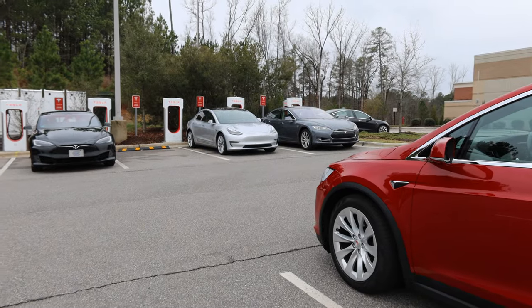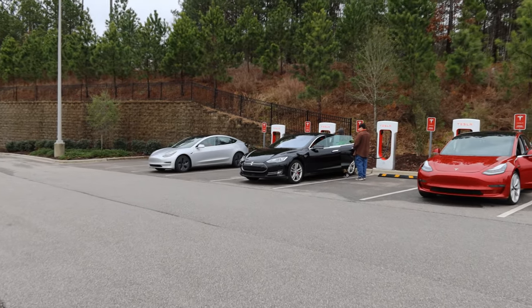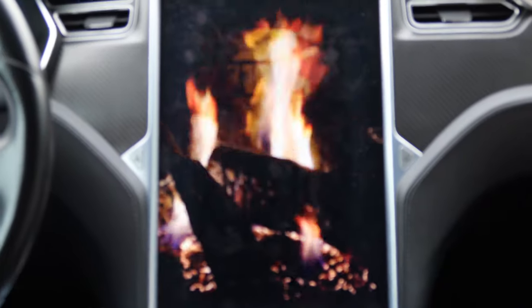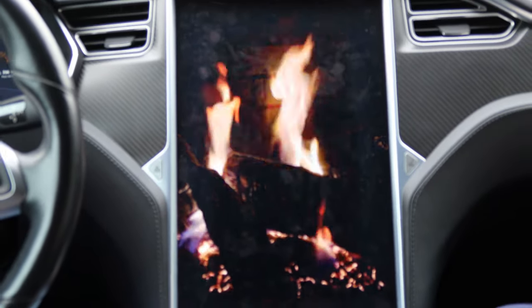So we moved over here to the supercharger. Kendall's charging so he can get back to Rocky Mount, and Wendy and Richie are charging the loaner. All right, we're in the loaner S. Kendall and Johnny and I are in the back seat, and Wendy and Richie are in the front, and we are trying to warm up, baby.